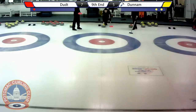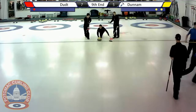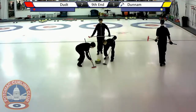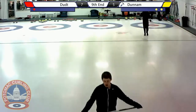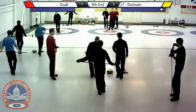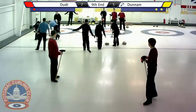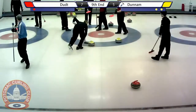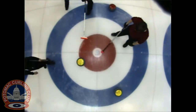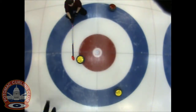He's still in there. Excellent. With hammer, skip Scott Dunnam with his first of 2 rocks. Dunnam opts to draw one to the other side of the house. He is sitting 1-2.